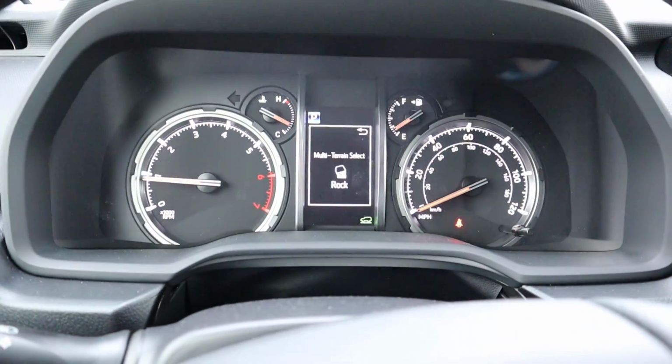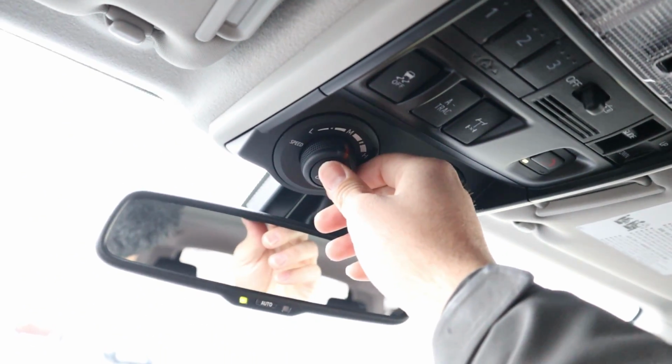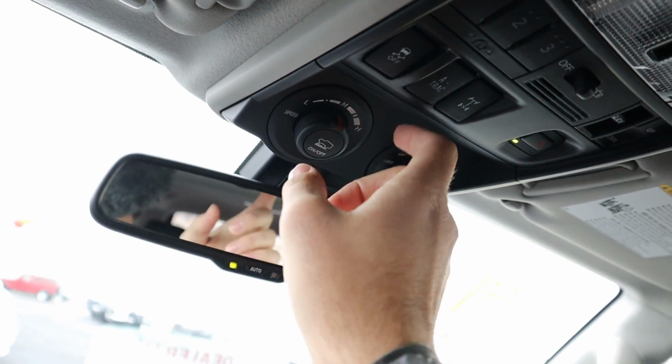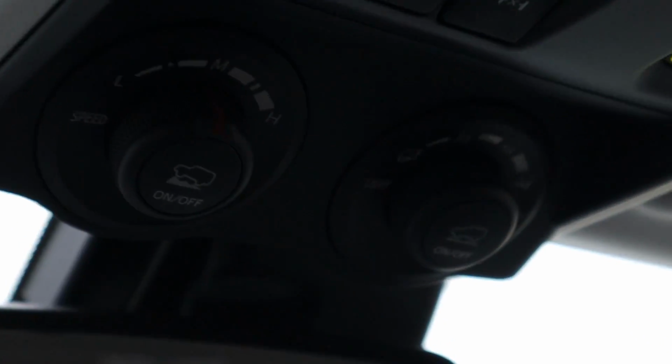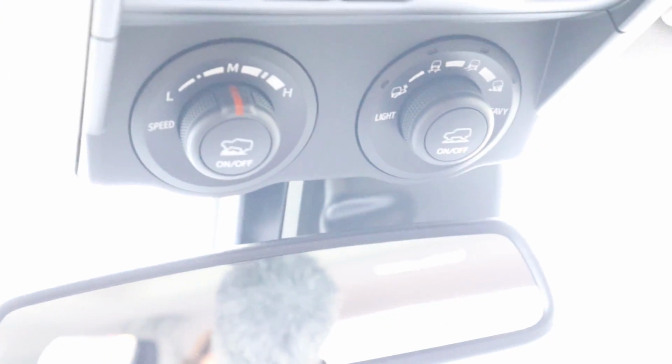So if I push it in, then it'll pop up right there and I can go through the different drive modes. Now this is like your off-road cruise control. Essentially it's your crawl control, which you have to be in 4-wheel low to go through that, but you can switch through the different segments, and I'll just zoom in on those two controls so you guys can actually see all of the functionality on them.